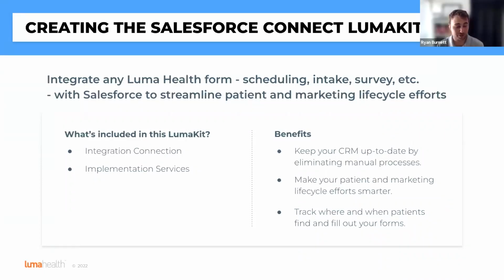Thanks, Greg. Thanks, Greg and Joe. So like Joe said, we take data. It can be from any Luma form.